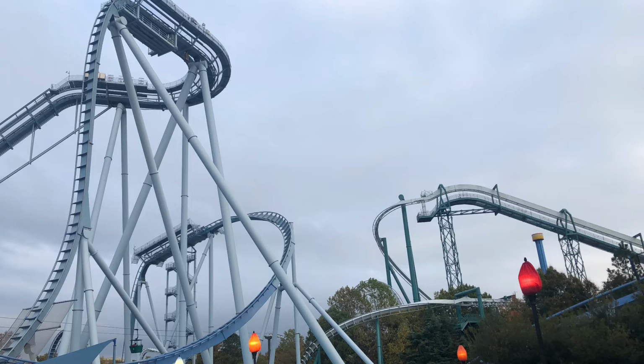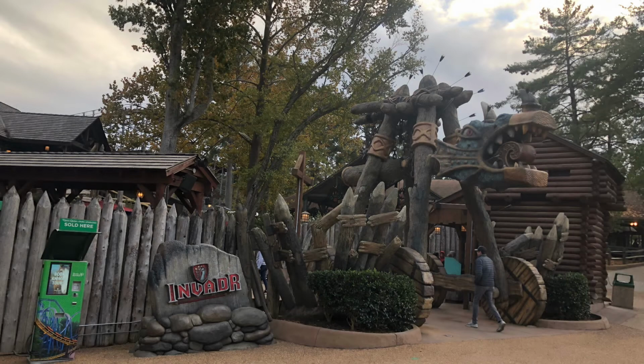It did only have 6 inversions, while Montu has 7, which is probably the big divider. But Alpengeist just felt really more drawn out than Montu. But I do love Montu more, I will say that. But Alpengeist definitely is a great, great coaster, and I feel like it fit really well with this park.